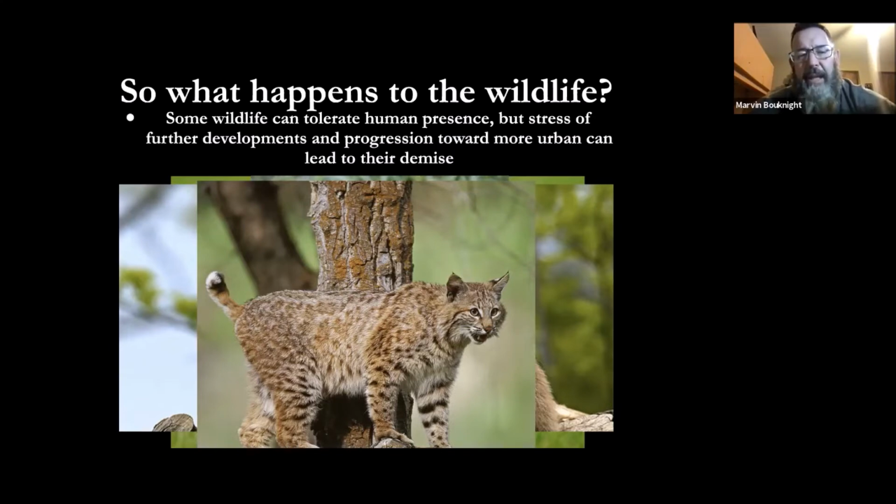And this is one that, if they're forced into being around people, stress really affects them. It affects the coat that they have. It affects their health. It affects their weight. It affects everything. And eventually these animals just cannot survive around people for that extended period of time. They really can't adapt to being around people. So that's one that we're going to see probably disappear, if not already, from the Mecklenburg Charlotte area, with maybe just a few pockets in parks and stuff like that.